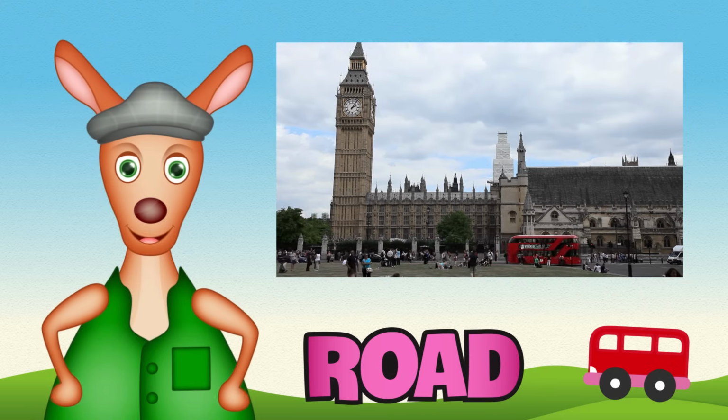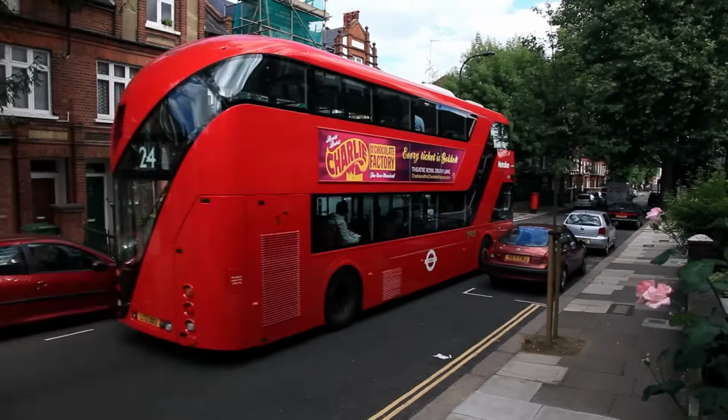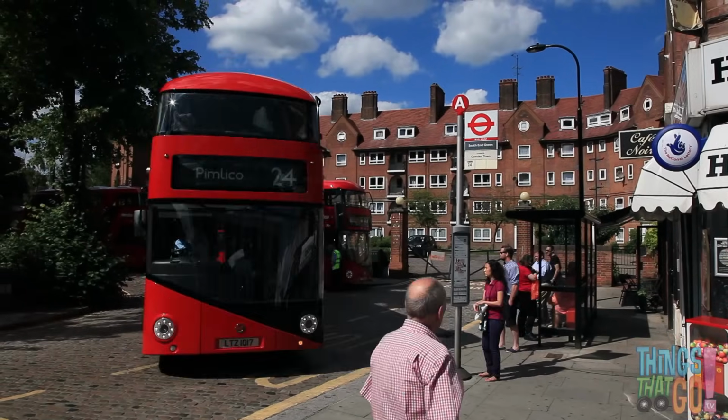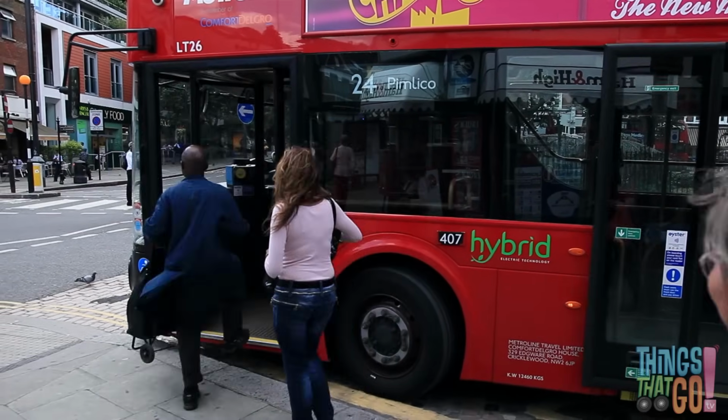What's tall, red, and has big wheels that go round and round? It's a big red double-decker bus, of course. Can you see the big red bus? It's arriving at a bus stop.